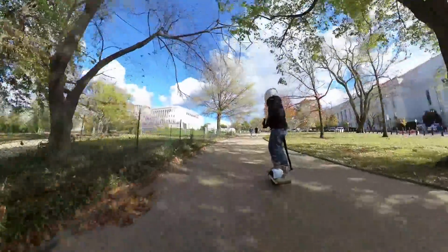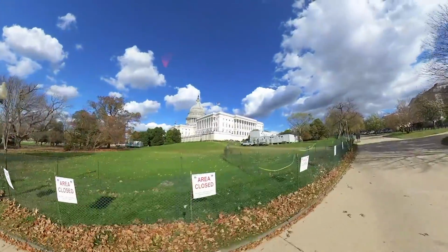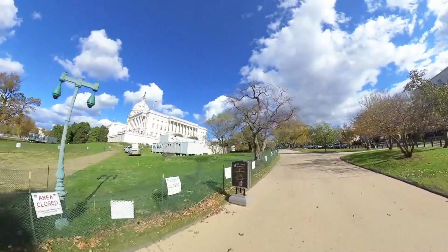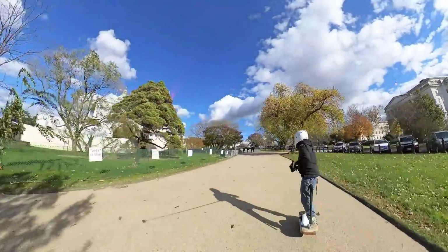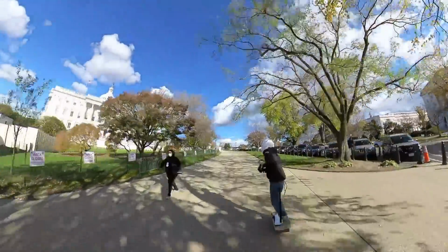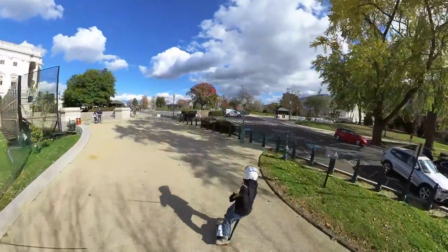Usually I would go over to the left side to show you the back side of the Capitol building, but it's closed off. All this is closed off right now, so we are just gonna go straight to the other side. Plenty police officers here. Like I said, they don't say anything, they don't complain. Everything is cool.